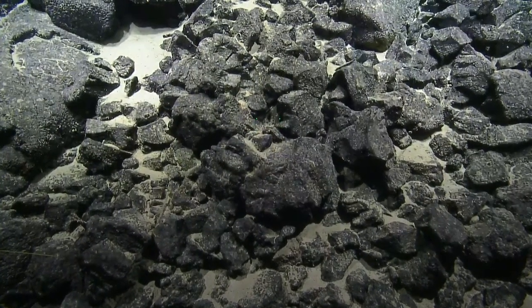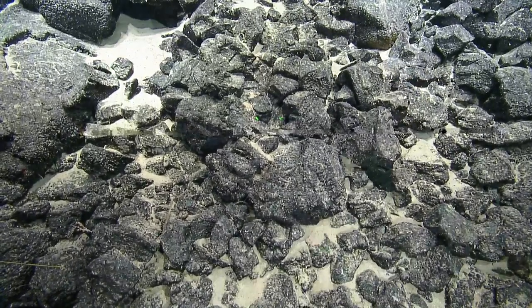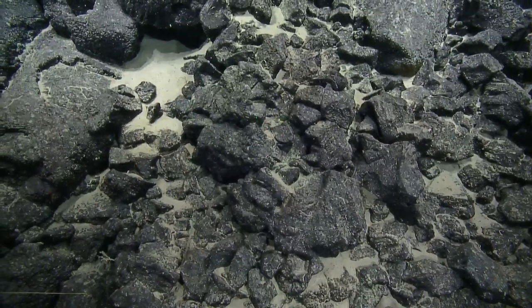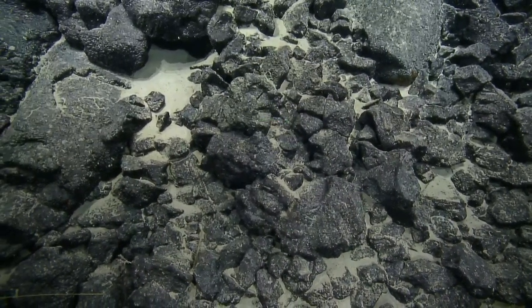Okay. Well, I'm going to porch it up here. Yeah, that would be fine. Okay. We're looking for something that's maybe in the 15 centimeter range. So our lasers are 10 centimeters apart.